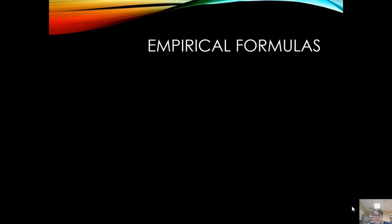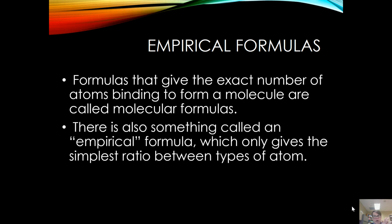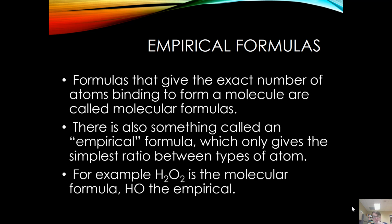Okay, empirical formulas. The formulas that I've just been talking about are called molecular formulas because they give the exact number of atoms that bind with the exact number of other atoms. Like O2 tells us that oxygen gas likes to travel as two oxygens glued together. There is another kind of formula called an empirical formula, which basically gives the simplest ratio between different types of atoms. Let me give you an example.